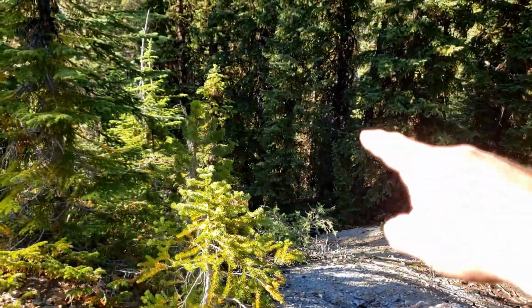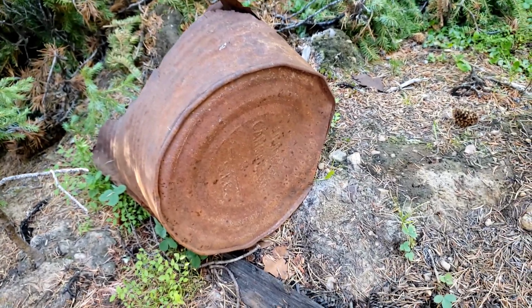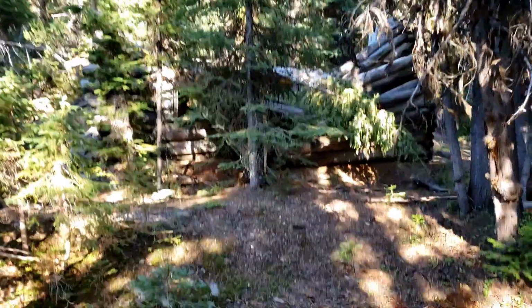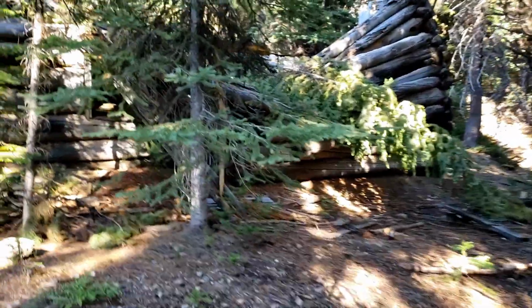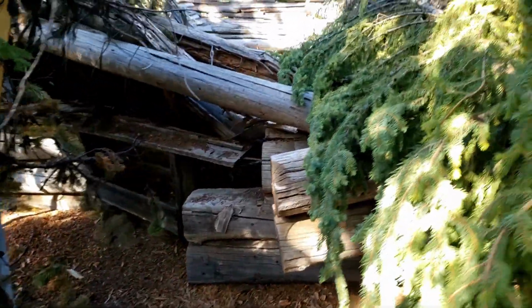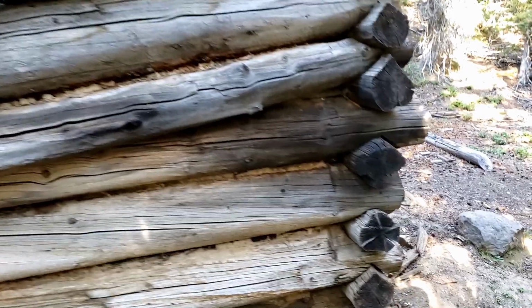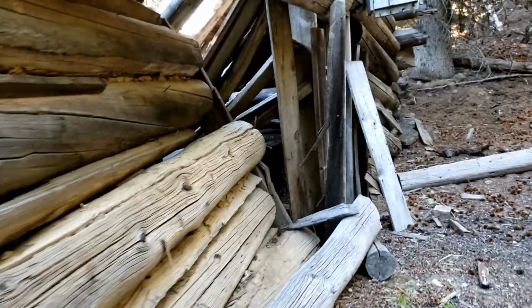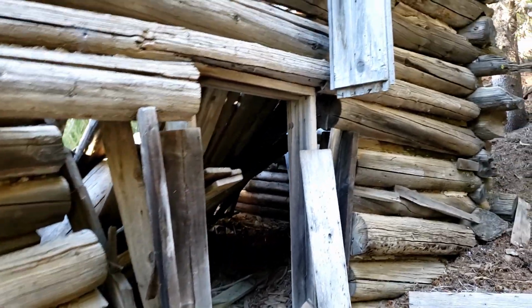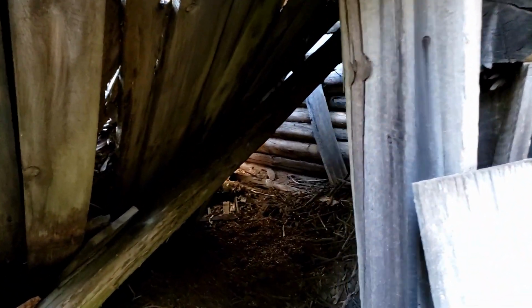So just for reference, the mill site is right down there. On the way out, found an old carbide tin. And here is that rather large log cabin. Had really high walls on it. First I thought it was an ore bin when I first saw it, but definitely some kind of cabin.